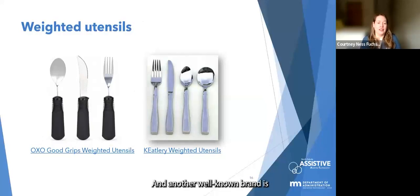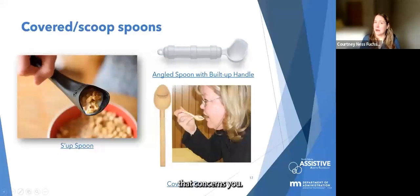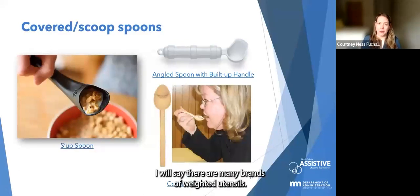Another well-known brand is Keatlery, I think it's called cutlery. Weighted utensils. So these are more like your traditional looking flatware, but they have these larger, built-up handles that are weighted, but they are all silver and they blend in a little bit more if that is something that concerns you. I will say there are many brands of weighted utensils. Those are just a couple that are pretty well known.